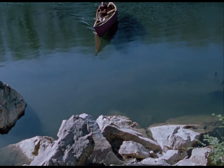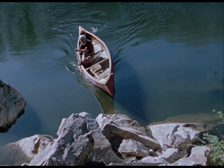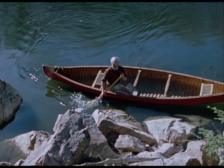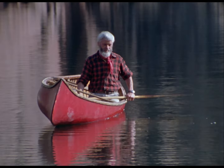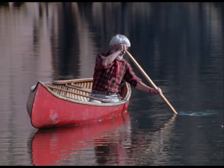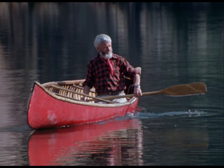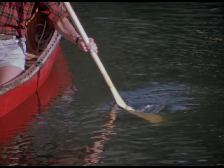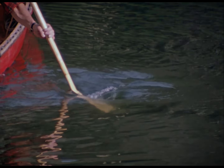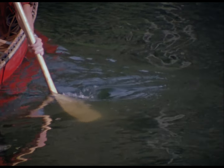Power turns can be used for landing on difficult shorelines. The bow pry, followed by a stern draw. For running rapids, turns and pivots are often replaced by a side-slipping motion. Reach out at a 90-degree angle from the canoe and pull the paddle directly towards the body. For an underwater recovery, the paddle can be sliced away from the canoe.